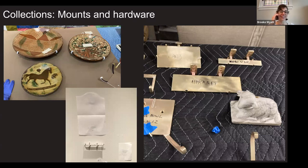So Lisa, this was just one of many pieces of exhibition furniture that you had to source from storage.